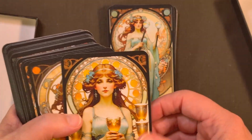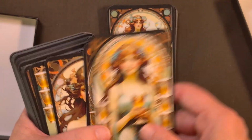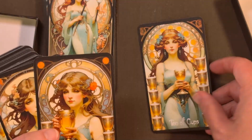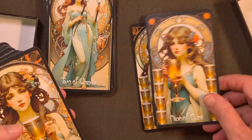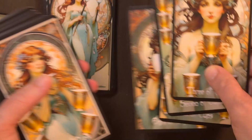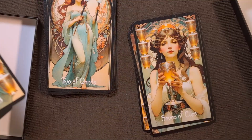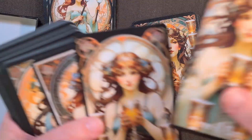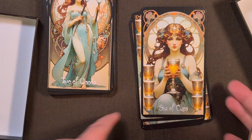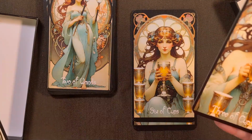It's kind of like a pip deck because there's really no meaning to the illustrations. Let's move these out of the way. 10 of Cups, 9 of Cups, 8 of Cups, 7 of Cups, 6 of Cups. See, there's no real illustration to it. It seems like a pip deck.